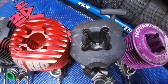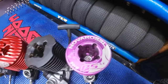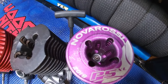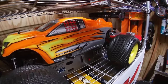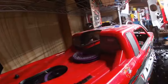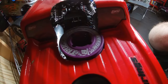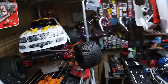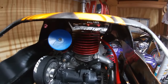RTR OS out of the Red Cat Avalanche, not modified, have no idea how many gallons on it. Novorossi P5, not modified, has been broken in with about 6 gallons on it. The Muggy, you know, has the 427, not sure how many gallons, but looks brand new, not modified. LST XXL, not modified, about 3 or 4 gallons on the 0.28 truggy engine. LST2, not modified, has the Big Red 0.28, badass engine.